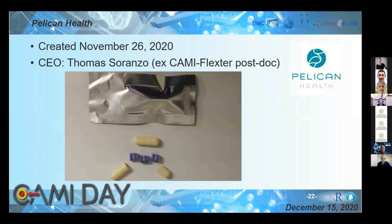And you can see the first product of this company, in which you see the gastro-resistant capsule open at the bottom. You see the 3 capsules which will be put inside this capsule, and then you see it closed, and finally you see it in the device, in the wrapping, as it will be sent to the patient.